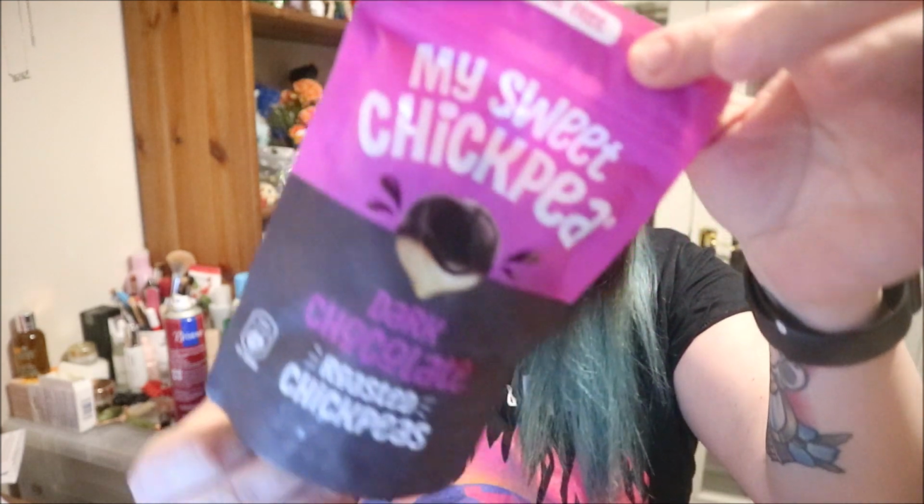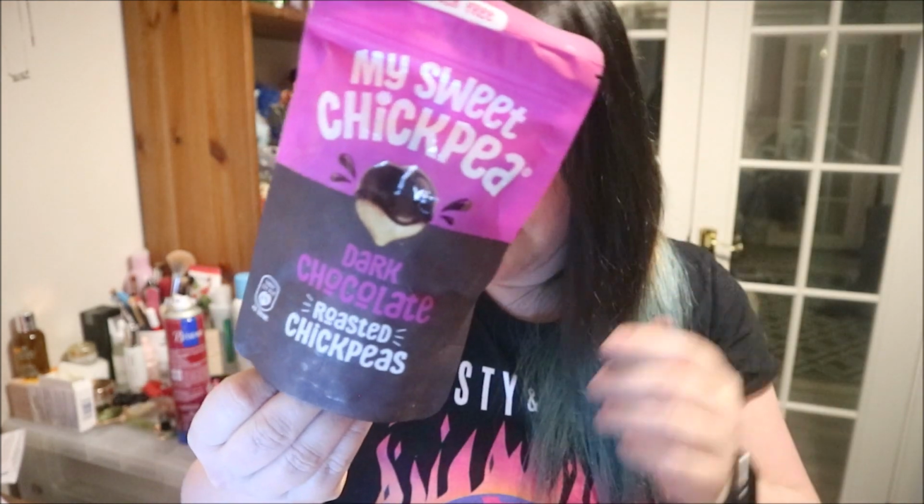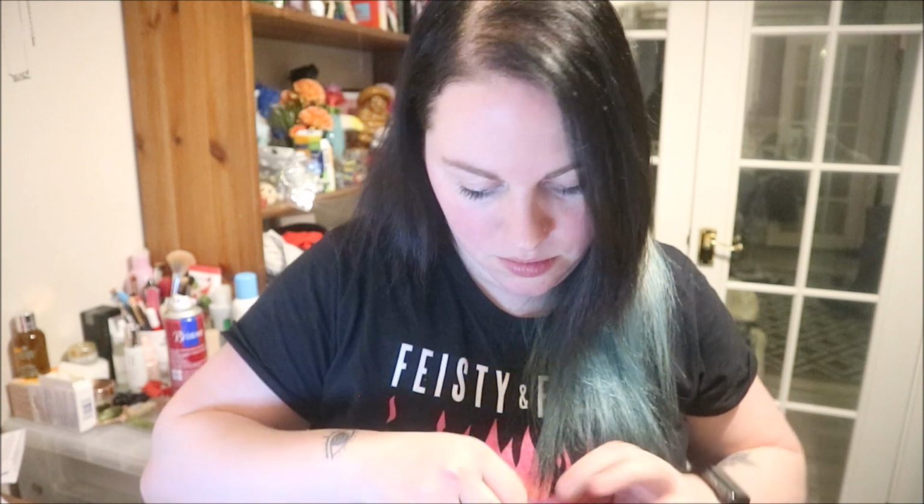Next up, I've got My Sweet Chickpea, dark chocolate roasted chickpeas. Okay, the dark chocolate sounds amazing, but I hate chickpeas unless they're turned into hummus. So we'll see what these are like. These are £1.35. That's quite a big bag, so it's not too bad. Dark chocolate covered chickpea snacks with the goodness of roasted chickpeas, Moorish crunch and indulgent chocolate twist. I'm skeptical just because how much I hate chickpeas, the texture of them. So we'll see, but I love dark chocolate.